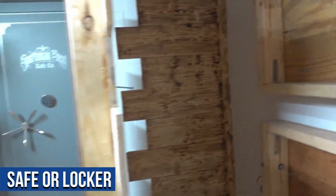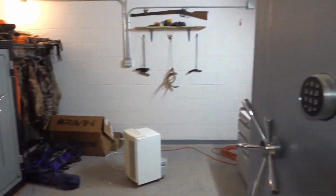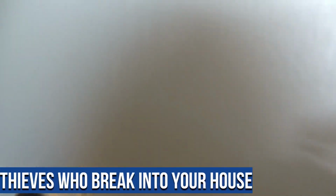The wooden wall is a door that slides open into another room. Rather than saying the room, we can say a safe or locker. No matter what, our own homes are not safe with doors and locks alone. If you have to keep valuable stuff, then think about such a hidden safe. The mini bunker behind the false doors will be the least thought of by thieves who break into your house.